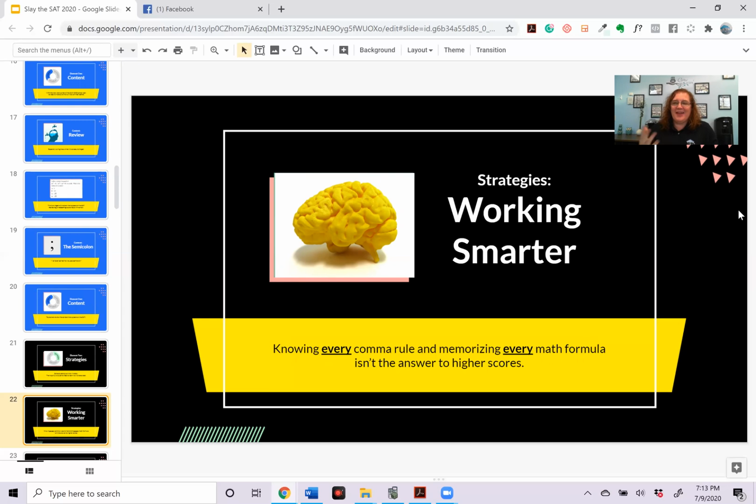Like I mentioned, knowing every grammar rule, every comma rule, or memorizing every math formula, like completing the square, the distance formula. There are so many formulas, and students don't need to know all of that in order to get questions right on the test.